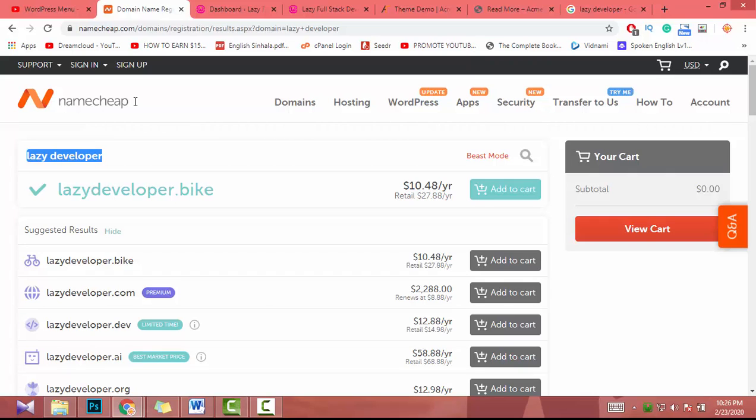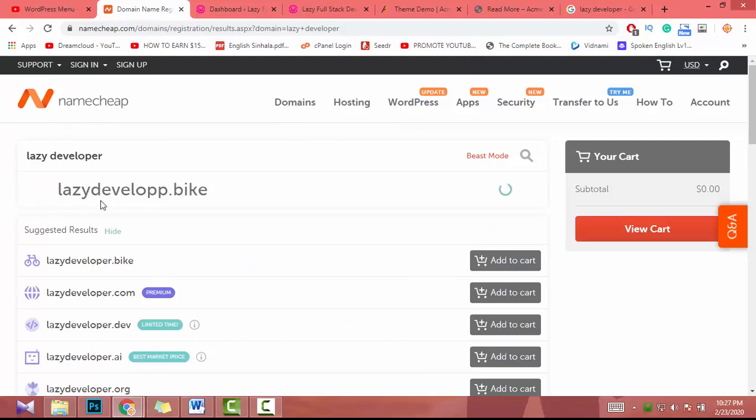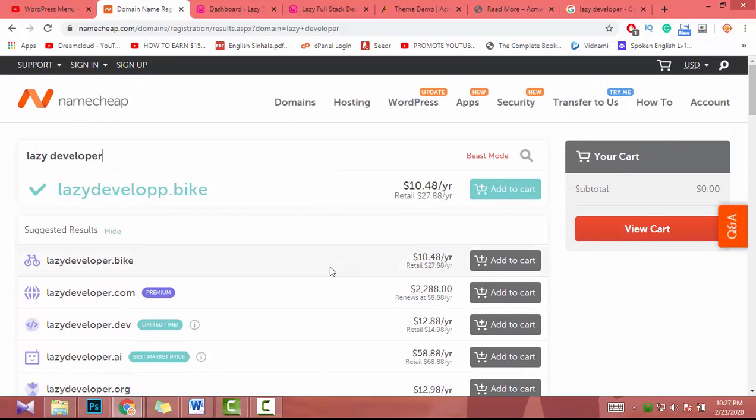Okay, so the second thing is to think about your domain name. Currently I will show it, lazy developer. This domain is not available because it's $2k. I didn't even make $2k, I don't know. By the way, I am not buying this domain. So now let's search another domain.